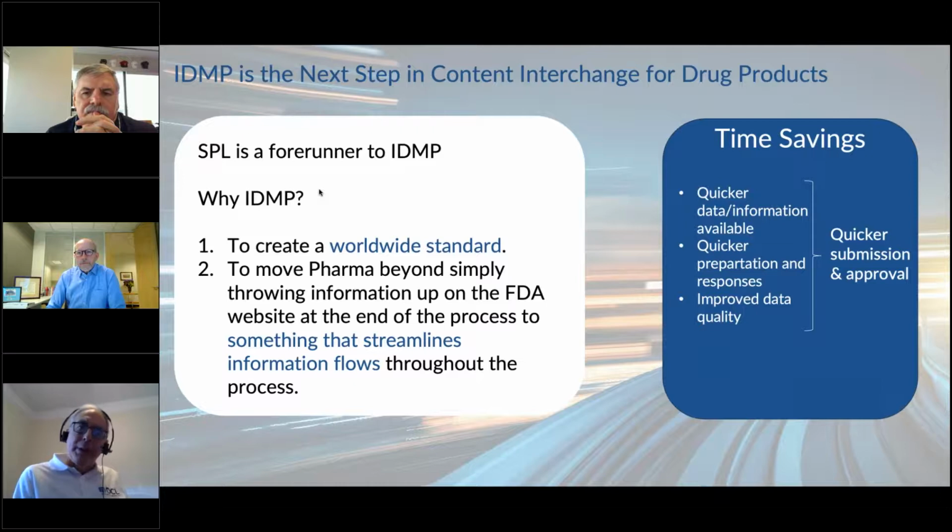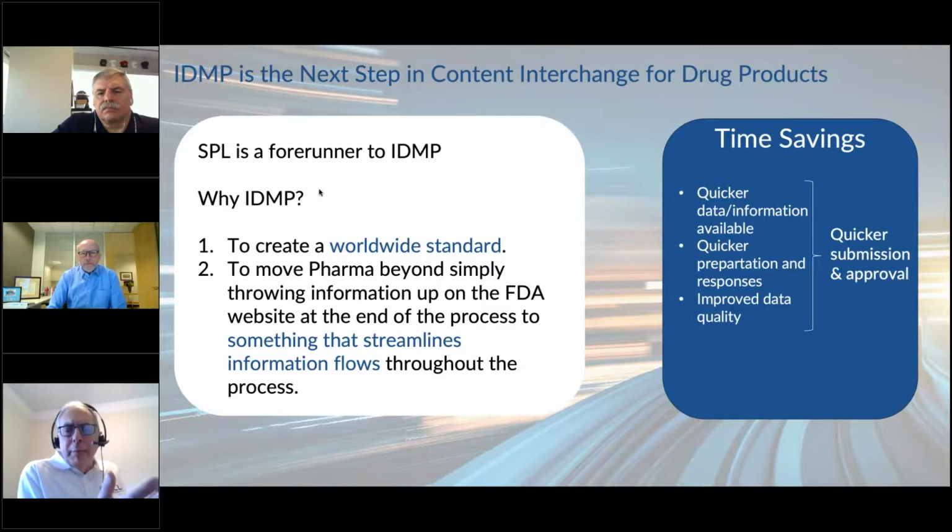So again, SPL was really just a small subset, but IDMP itself is creating a worldwide standard, as Ron was mentioning. What I've found, and I think Ron and Keith have found also, is that the companies are focused on getting SPL that validates with the FDA, but they're not getting a sense of the larger picture, why this is going on. But this whole process of IDMP will help streamline. It's not just for the benefit of the regulatory agencies; in fact, it will help streamline if the different departments that we've been referring to understand the need to standardize. That will make the information flow much more streamlined.